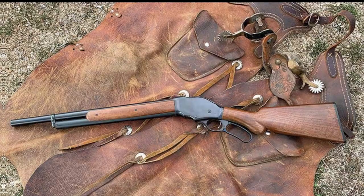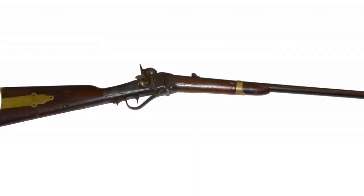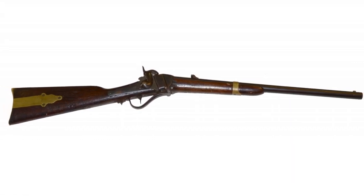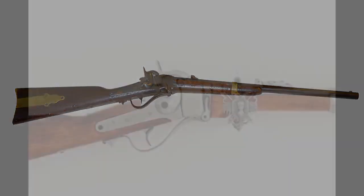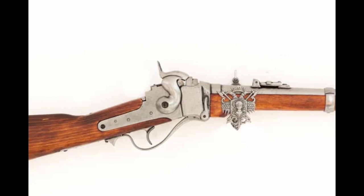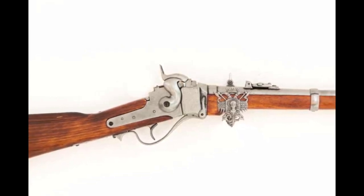The Sharps Rifle. The Sharps rifle was designed by Christian Sharps in 1848 and was produced until 1881. This rifle was infamous for its long-range accuracy. The Sharps rifle became iconic not only during its time in service, but also through its appearance in the Western film and book genres. The action is a falling block and could shoot 8 to 10 shots per minute.